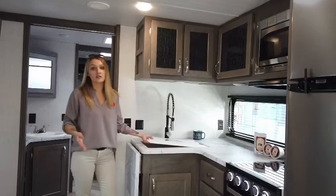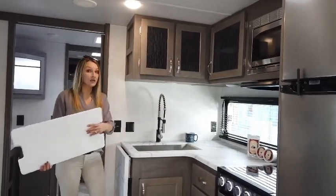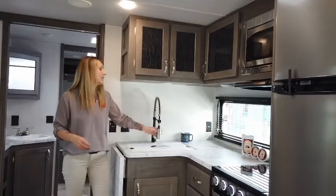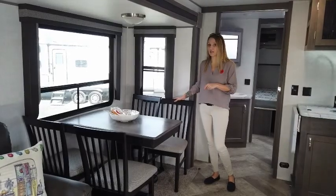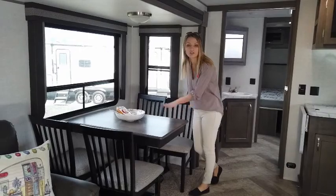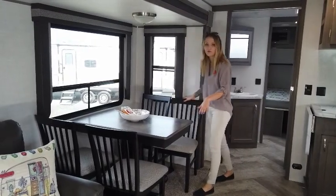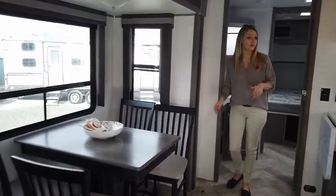As standard with the Alta line, you have the beautiful stainless steel undermounted farm style sink with an inserted cutting board. You have a great extension faucet. So this Alta is equipped with the freestanding dinette. Completely gorgeous option here. You get the gray wash tabletop that matches the cupboards, and you get the black accented four dining chairs.